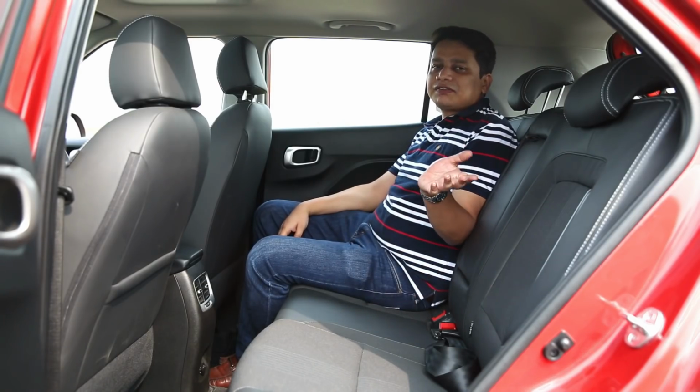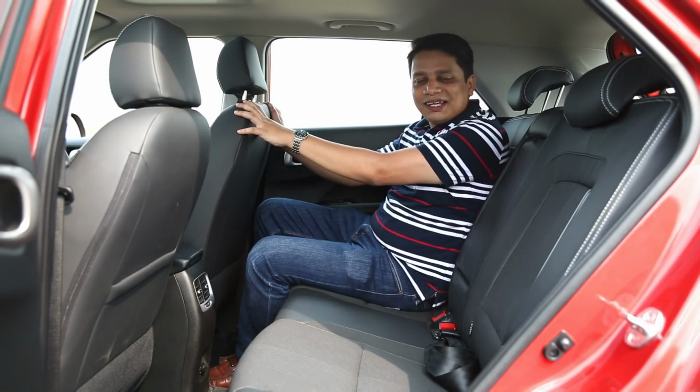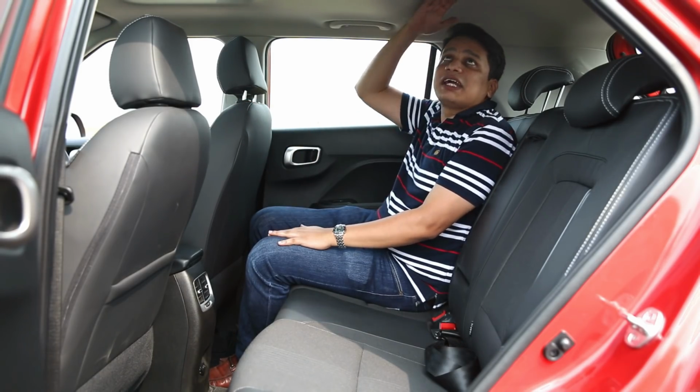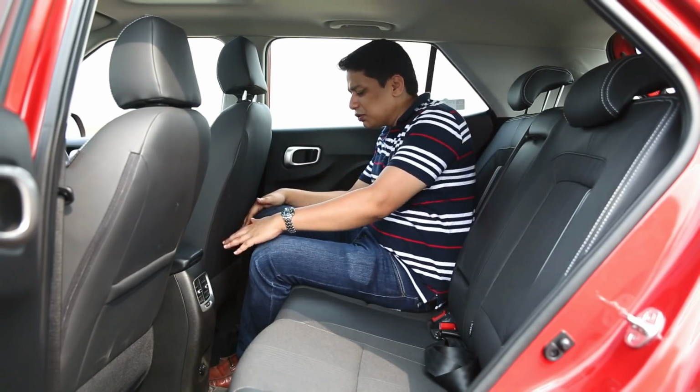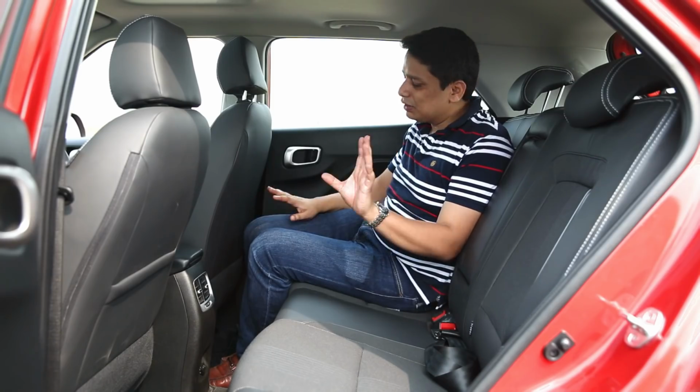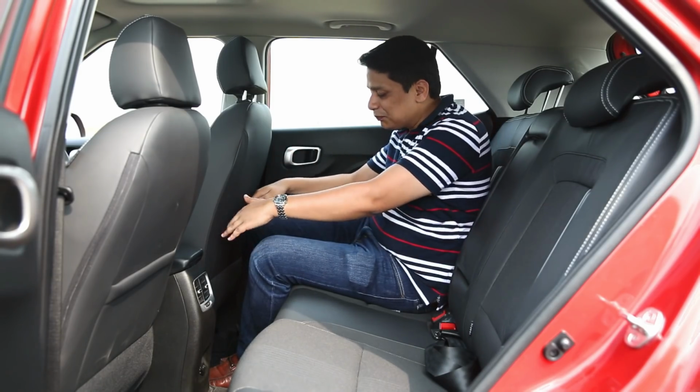Now, my height for reference is 5'10". I always adjust the front seat for my height and my driving position. And for someone who's about 5'10" in the back, the headroom is more than sufficient. Knee room is quite okay, but it could have been better, because to be honest, its other rivals do offer a little more knee room. But it isn't a bad thing, because it is decent.